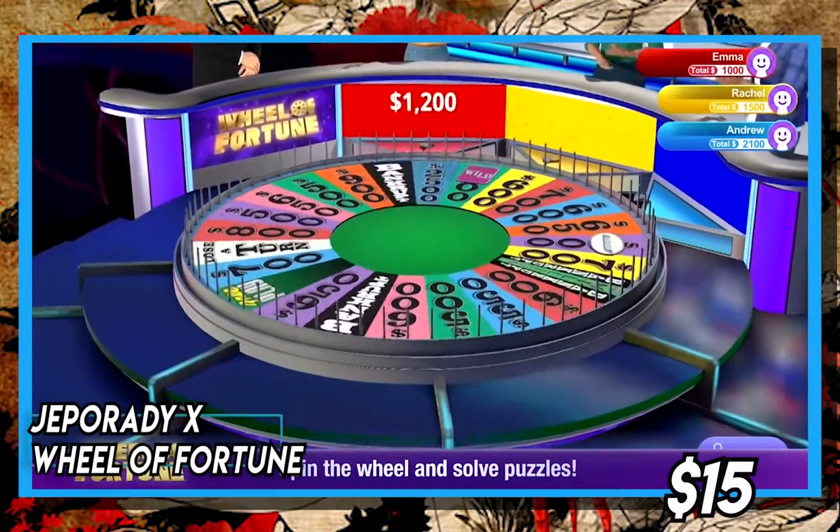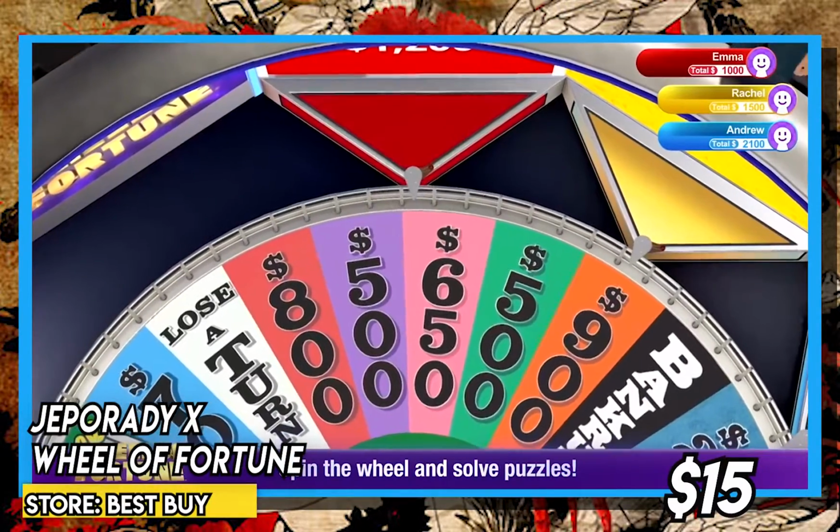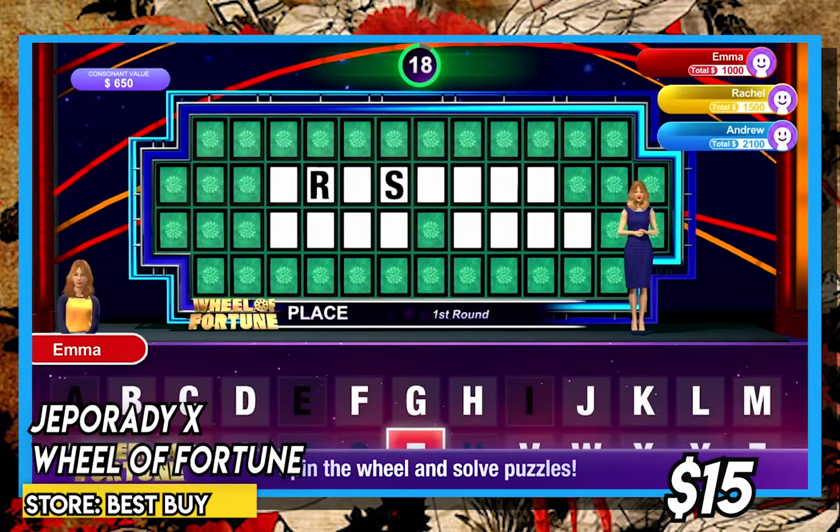Just do it. Jeopardy and the Wheel of Fortune Pack. Monopoly and Sports Party. I think this is like $15 at Best Buy.